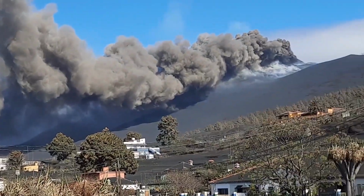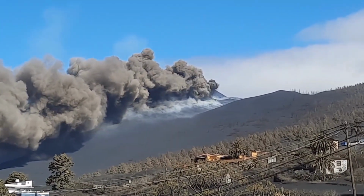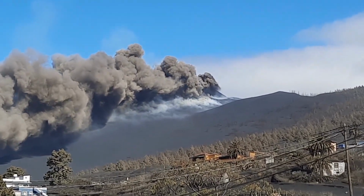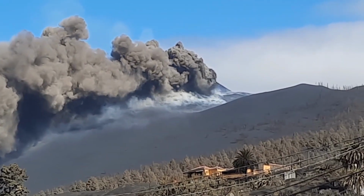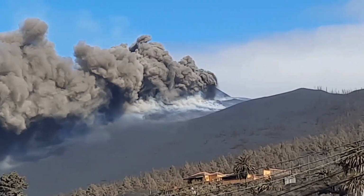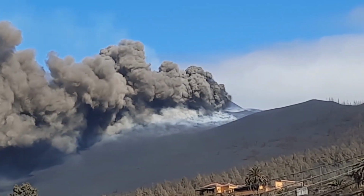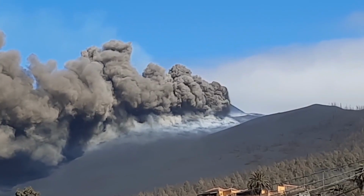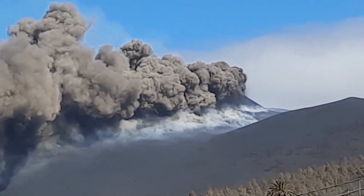So the volcano has suddenly woken up just after lunch, as if it had a little bit of a nap this morning, and now it's back to full strength. There is some lighter colored vapor still coming from the lower vents, but the main vent is back to full explosive state. So this is how it looks right now. Quite impressive, to be honest, and rather unexpected, to be frank.